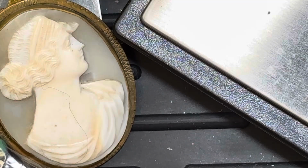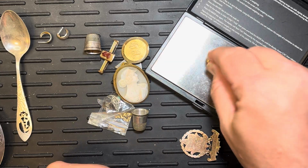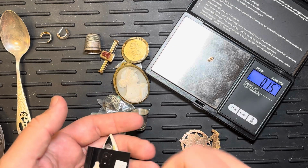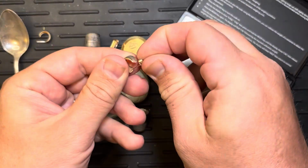Now the question is, did I get $4 worth of gold? I don't know. What, 60 bucks a gram for 14K? 0.15 of a gram. I think we made our $4 back. I feel confident that just from a gold standpoint, we did fine. But more importantly, boop.